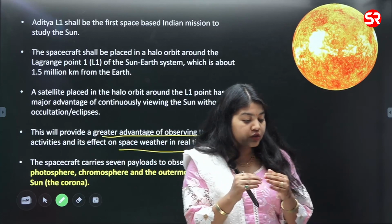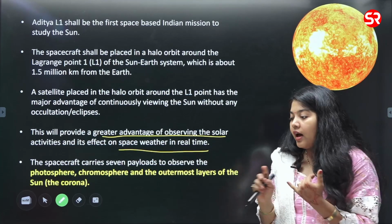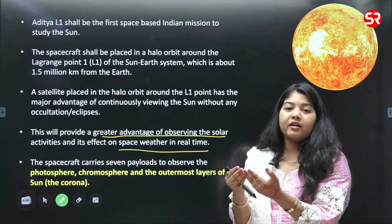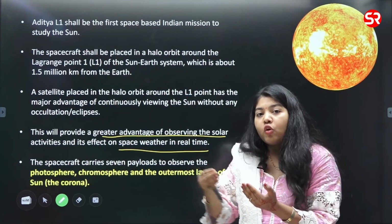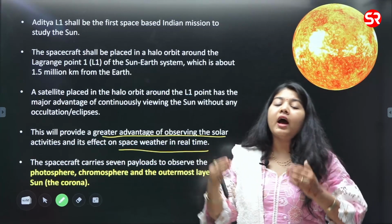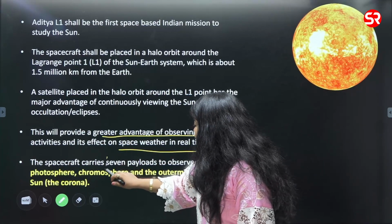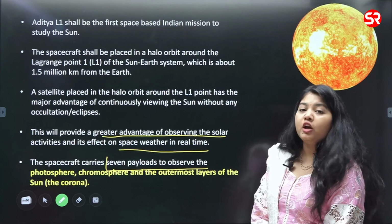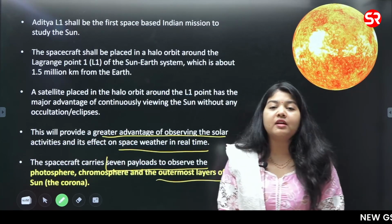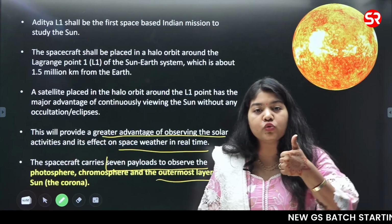So, first of all, why is this mission launched? To understand the activities on the Sun, and then understand that due to these activities, what are the effects on the space around the Sun. I am talking about the solar system that we are living in and its effect in the other areas as well. The spacecraft shall carry 7 payloads to observe the photosphere, the chromosphere, and the outermost layer of the Sun, the corona. So, this project is launched to study the Sun.